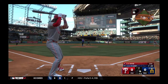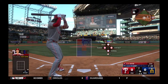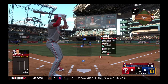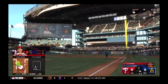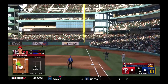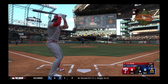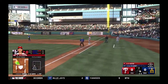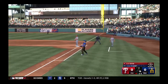At the belt and fires. That one not close. 2-2. Fights it off. He'll see another. Realmuto on at first. Nobody out. And a pop-up right side, foul territory. Turner makes the grab, and there's one down.